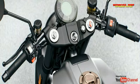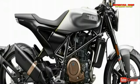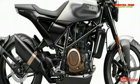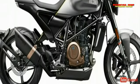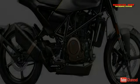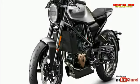Where did it come from? I'm struggling to think of anything from any manufacturer that resembles the Vitpilen 701 in both specs and aesthetics. It's as though there's another influence at work here. And KTM fans might have picked it out already. That design firm I mentioned, Kiska, that's the same company KTM has been designing bikes with since the early 1990s. And KTM bought Husqvarna in 2013. See where this is going?